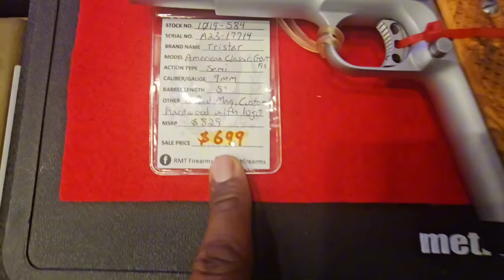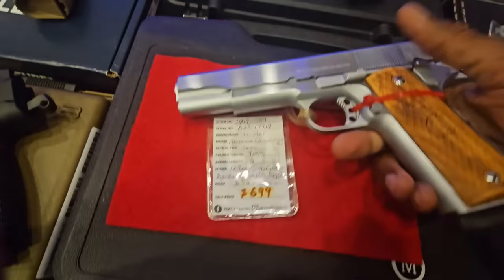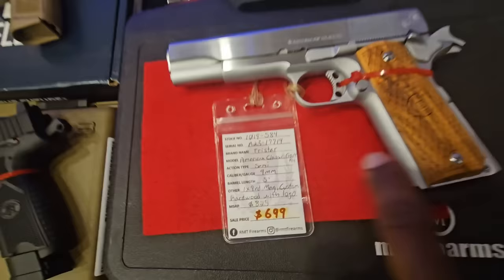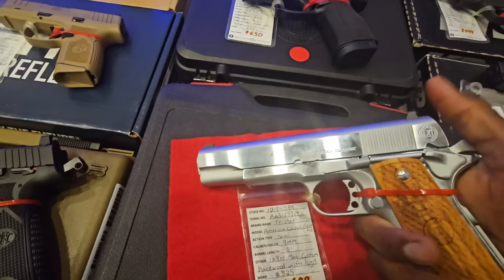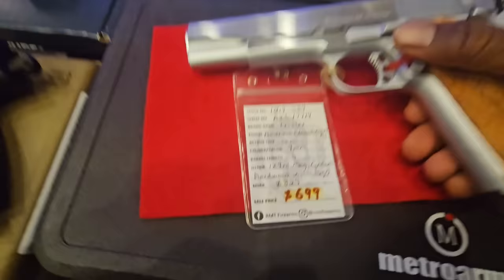These are actually surprisingly really good pistols. I have one chambered in 10mm. I think this is a 9mm. I know they make a 45 ACP, a 9mm, and a 10mm. So I do have the 10mm. This one is actually a hard chrome finish, so it's a really durable finish on this. Really nice, slept on. And for $699, this is a really good deal.